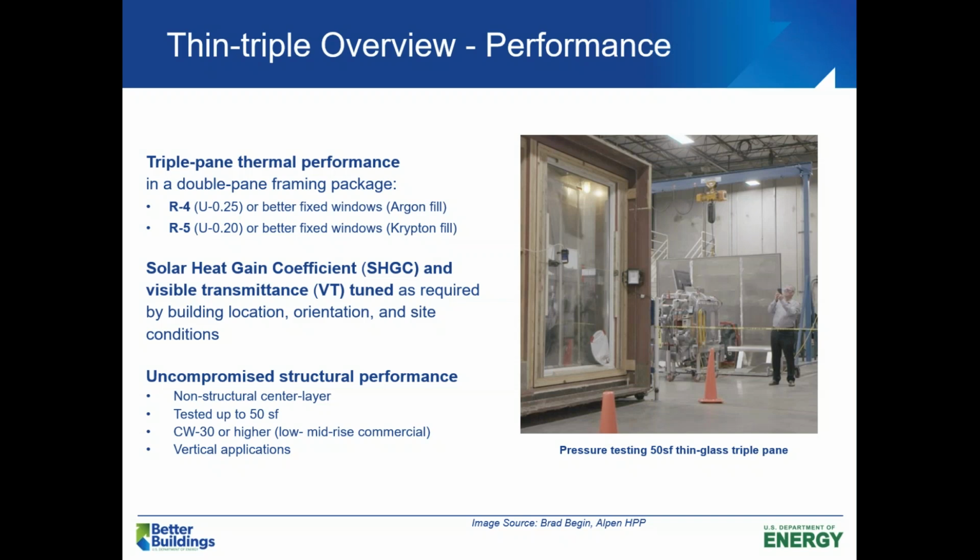As far as structural performance, this kind of thin glass triple pane, the thin glass is generally treated as a non-structural layer. So you don't design the pressure performance for that layer to handle any of it. It's actually, because it's thinner, it essentially doesn't carry any of the load.